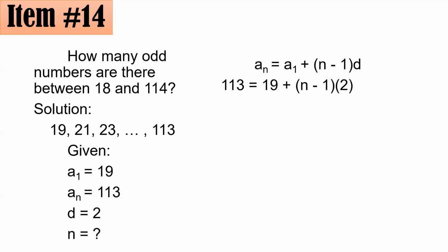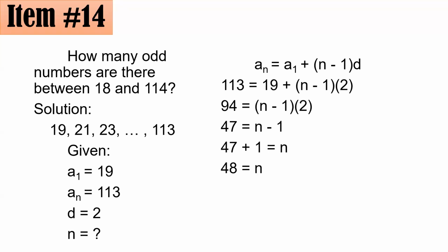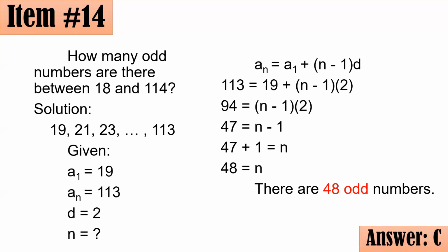Subtracting both sides by 19 gives us 94 equals n minus 1 times 2. Pwede mo rin namang i-distribute si 2 ulit. Pero sa akin kasi, ayoko na. Kasi sawa na ako. Char lang. Divide both sides by 2 immediately. I have 47 equals n minus 1. Kasi makakancel lang naman yung 2 sa right side eh. And adding 1 both sides, no? Gives us 48. Therefore, there are 48 odd numbers between 18 and 114. Letter C.